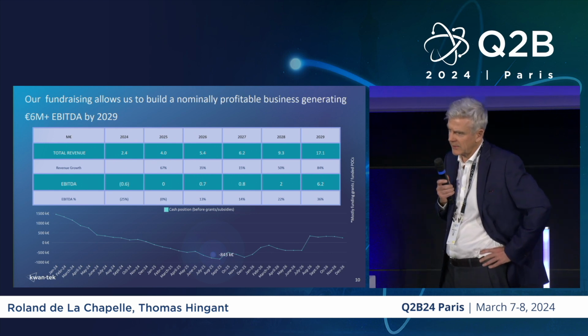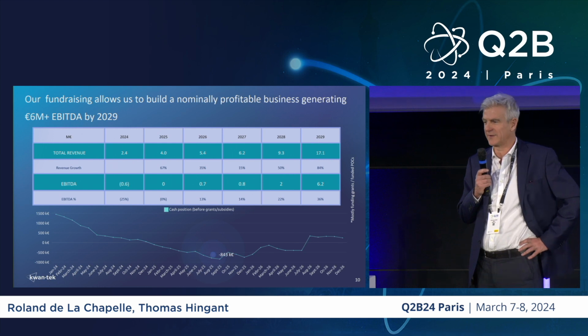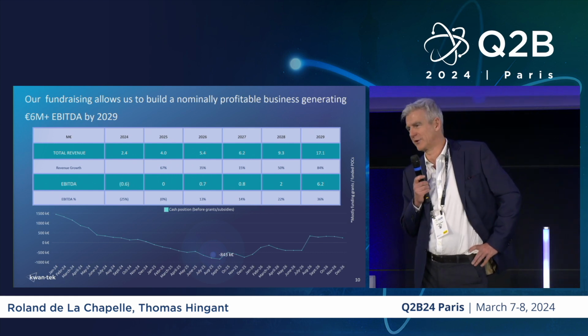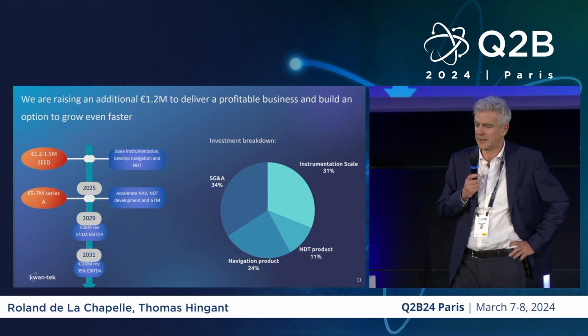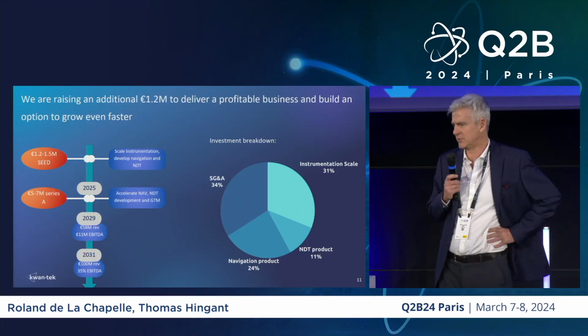Nevertheless, we are burning around 300,000 per month, so we will be short of cash in early 2025, with a peak of 900,000 around October of 2025. So this is the reason why we are doing some fundraising. We are doing a seed at the moment in order to scale the products that are already in the market and that are to be sold very soon, but at the same time continuing investing for the NDT and NAV market. The proceeds of this 1.2 million will be split roughly 2/3 for the scalability of the current products and 1/3 for continuing investing into NAV and NDT.